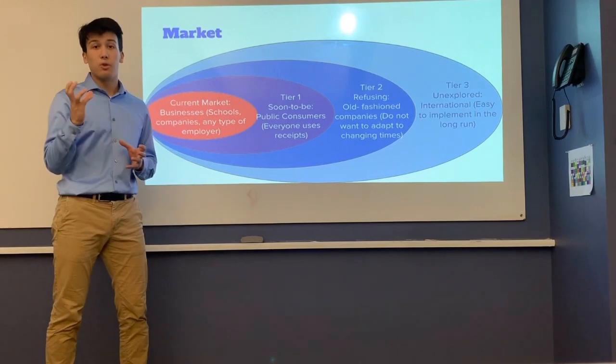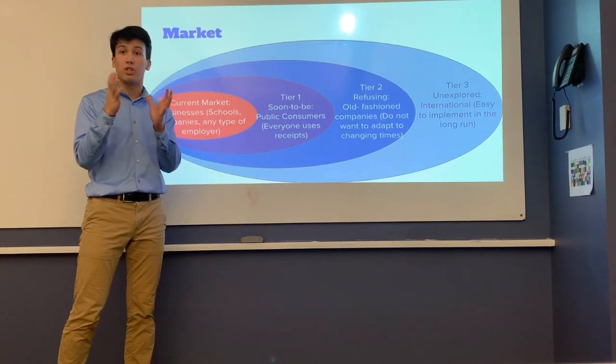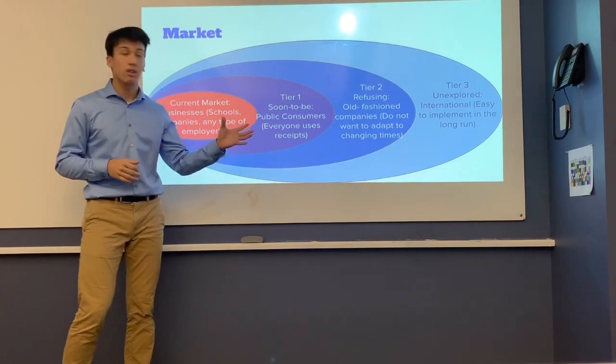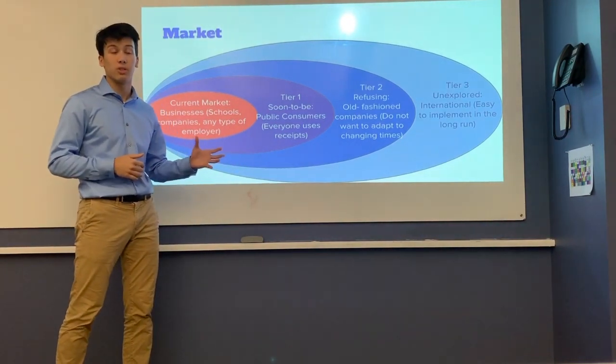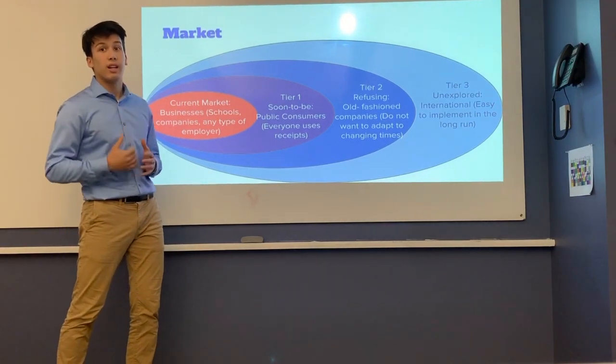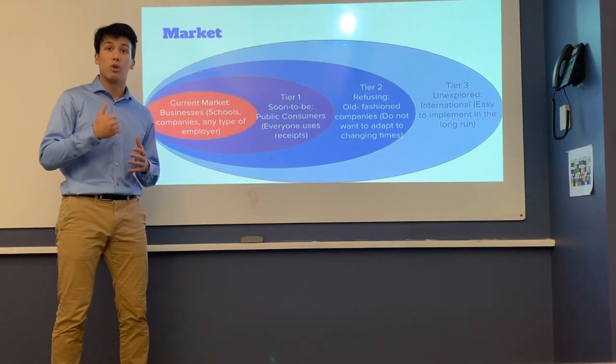Our refusing customers are old-fashioned companies who do not want to adopt the changing e-receipt craze, but in the future we will see this tier begin to shrink as more companies use e-receipts. Our unexplored customers are international customers, but as our company expands, we will find that it's going to be easier to implement a global network.